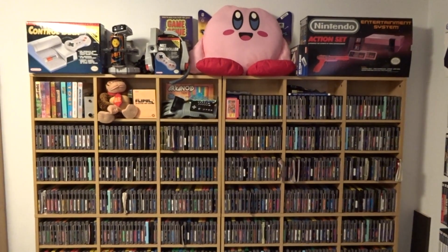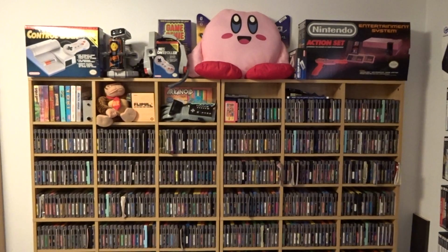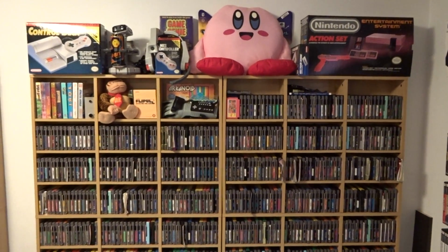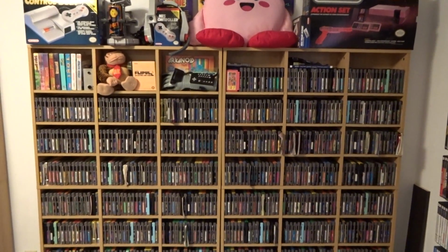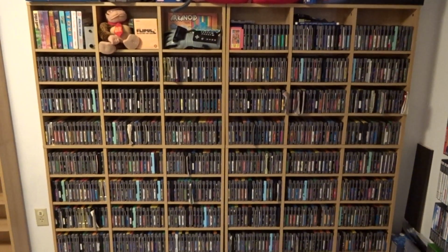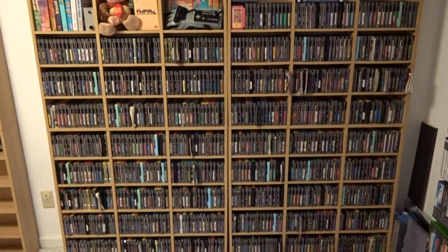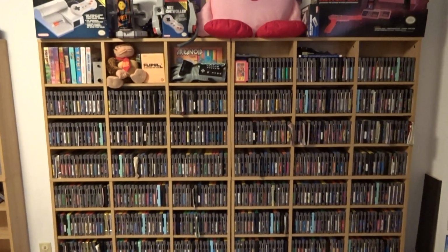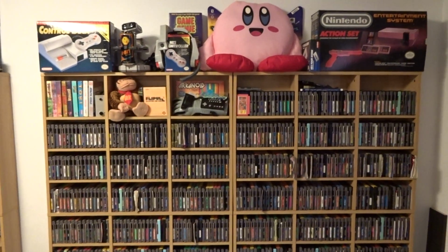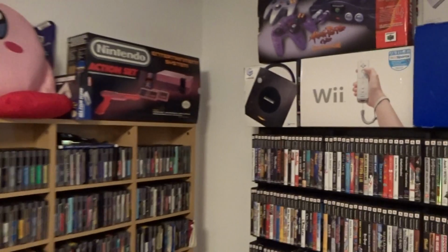So at the top here we have a couple system boxes. You can see my original Action Set box from when I was a kid. I got that in 1989. And the rest of this is just my cartridge collection. You see a Power Glove, and just like I said, the rest of the cartridge collection going all the way down to the bottom. So I'm not going to spend a whole lot of time on that because I think you've seen that in several of my videos. It's usually my backdrop. And then we'll go ahead and move over to this corner of the room.